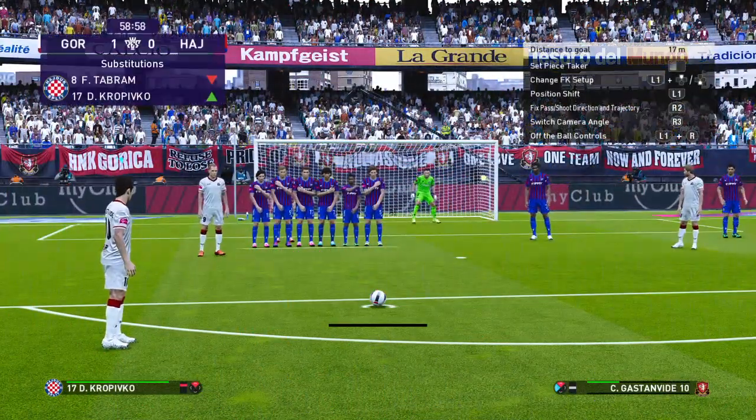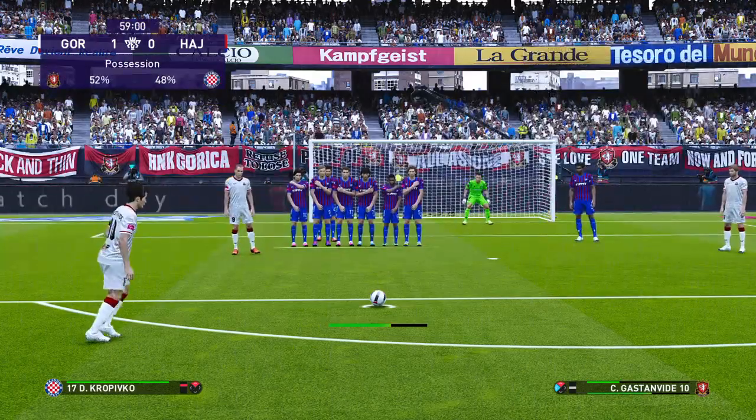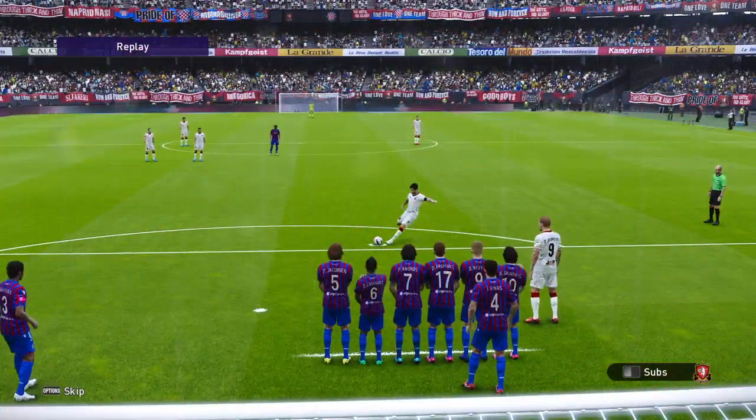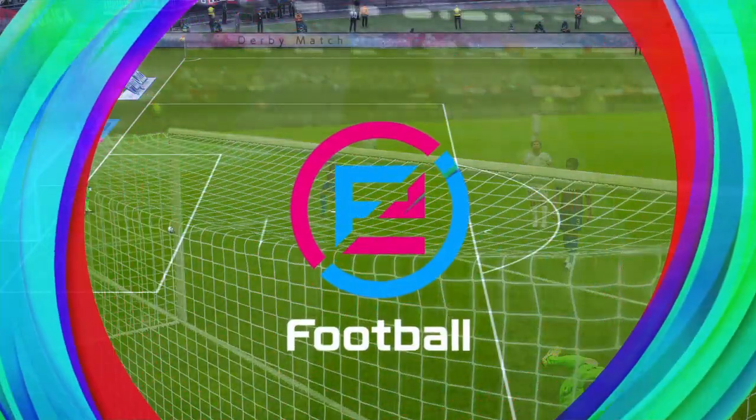Hull presented with the perfect chance here to open up their lead. He's shaping up to have a crack from here. He's had a crack. And that's caused a worry or two. Good effort, very good effort. He would have at least wanted to make the keeper work, though.